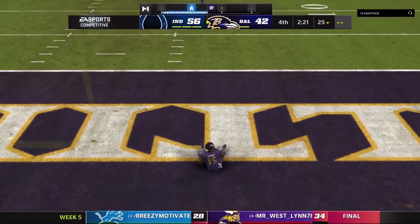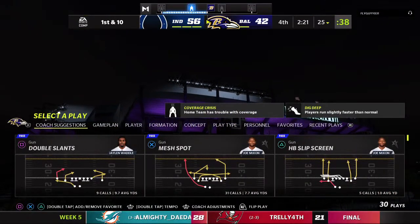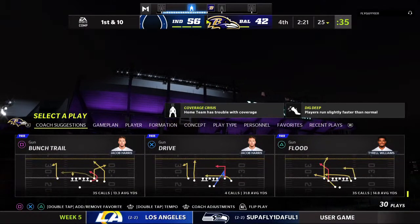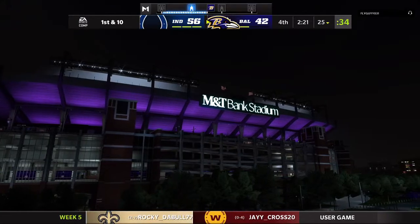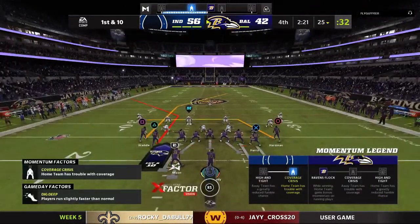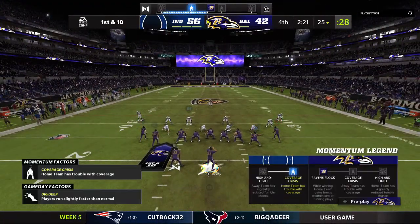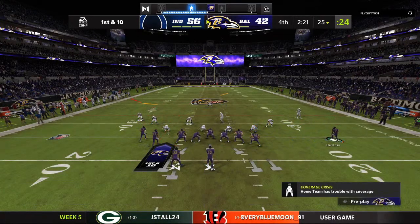McCole Hardman to return it from his end zone, at their own 25-yard line. The Baltimore offense at the line, set to get going. And last time, 1 play, interception, so this offense, they should be fresh. That's a good way of putting it.